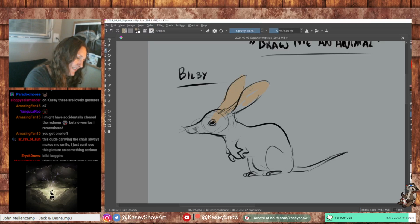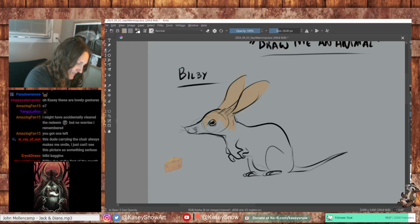I've had a lot of marsupials lately, actually. We did a quoll yesterday, which was really fun.